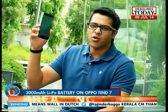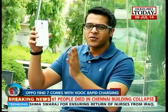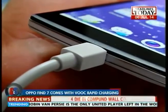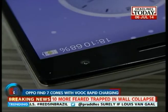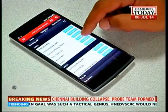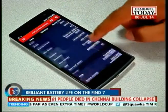Now when it comes to the battery on the all-new Oppo Find 7, it houses a 3000 milliampere lithium polymer battery inside the casing. So it's a non-removable battery and lasts you about a day. What's great about this smartphone is that if you're totally out of juice, all you have to do is just plug the smartphone into its charger for about 5 minutes and you get about 2 hours of talk time. Plug it in for about 30 and you get 75% of charge on your battery. Now that happens because of the VOOC technology in it that gives it rapid charging. So that is one battery innovation that I really liked on the all-new Oppo Find 7.